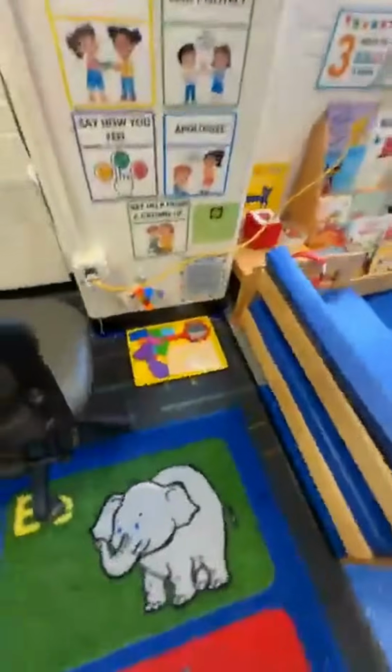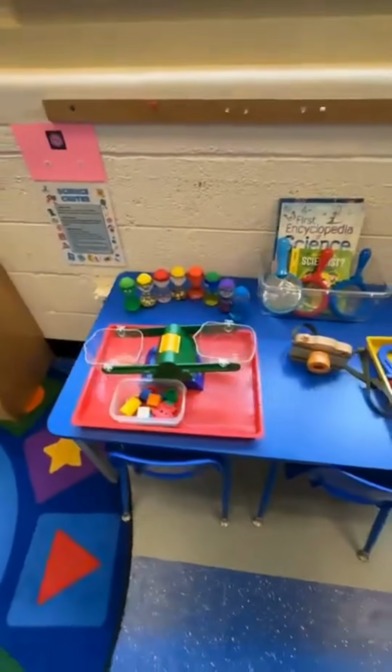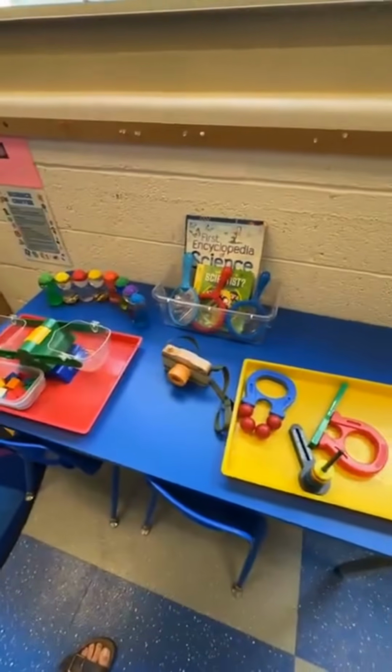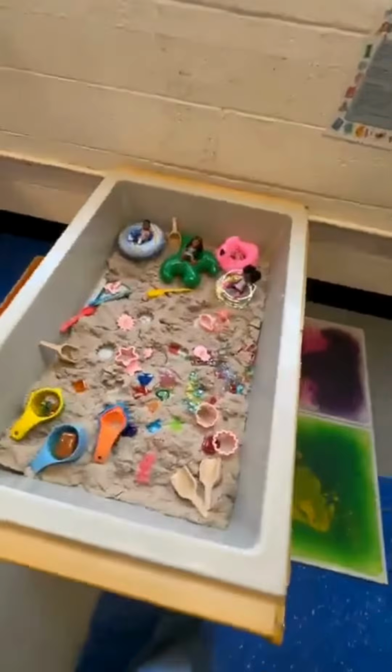Our take a break station. I have my Tony's box set up at our library center. Here's our science center. We're just doing the simple scale, sensory bottles, magnets, camera, magnifying glasses. We have a beach set up at the sensory table.